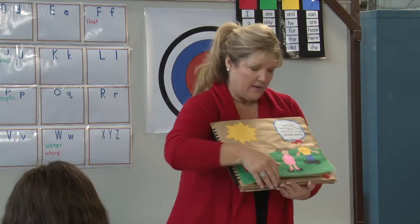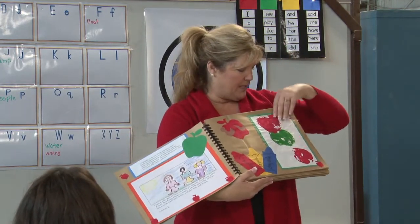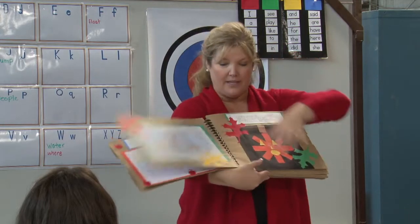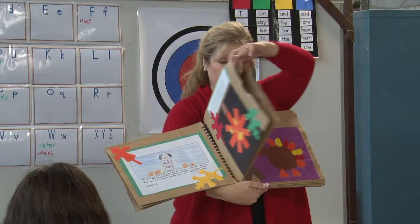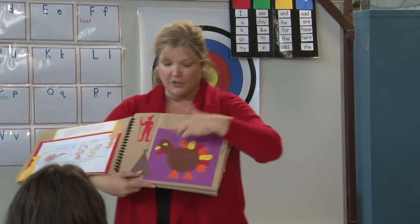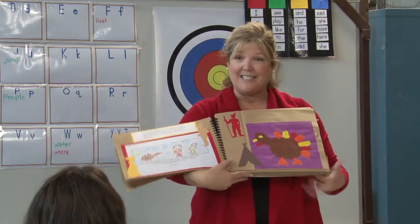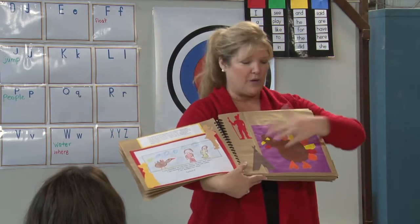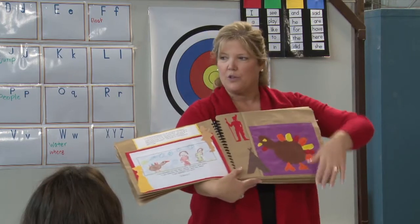So the first one is just, they're going to be making the apple print today. They're also going to be doing their pumpkin for October. And they're also going to be going ahead and making their turkey. Now their turkey today is going to look a little different because Mrs. Williams really liked the idea of using their hand. So today we're going to change this up and they're going to be using their hand print. So again, those are the three things.